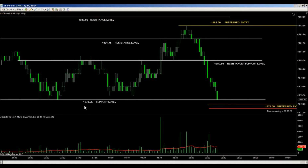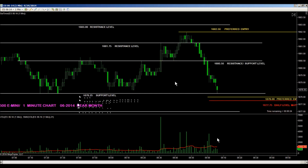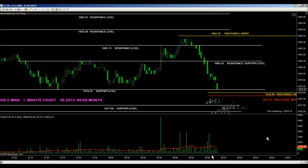We have superior resistance at 1878.25. It gaps down without any serious volume coming in right here. It'd be hard pressed to believe the price could blow right through these levels to continue to the downside without any accompanying volume behind them.